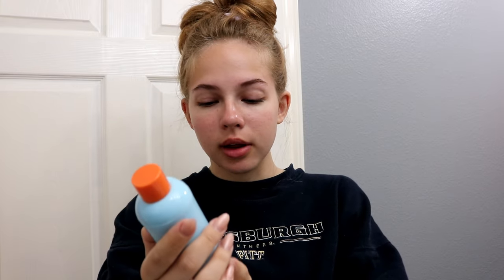So I'm gonna show you guys my skincare. So for face wash in the morning, I use my bubble cleanser. This is like a gel cleanser. And then afterwards, I'm gonna put on a toner. This is a refreshing toner. And then I use my balancing moisturizer.